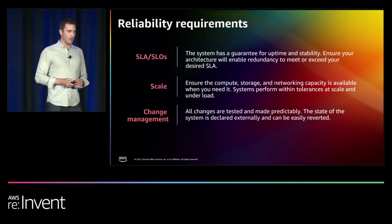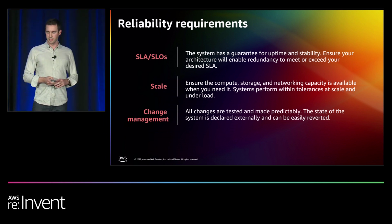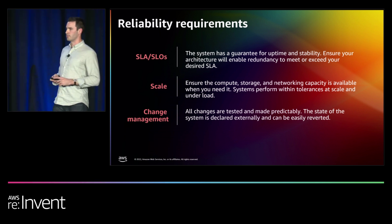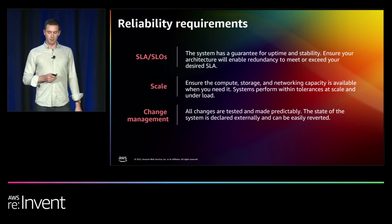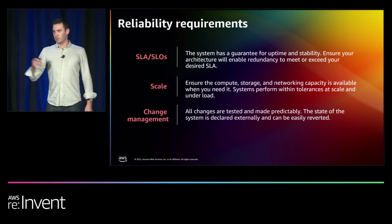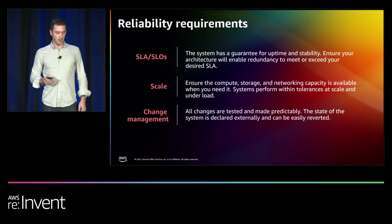OK, on to reliability, which is the next rung in the pyramid after security. With reliability, it's all about making sure that the system is stable, it's up, it's going to be able to meet. EKS has our own SLA, but we want to make sure that you can also meet your SLA for your customers. And that's really how we think about reliability.